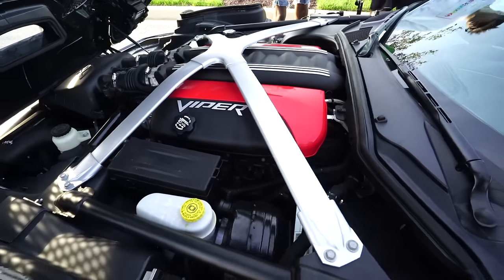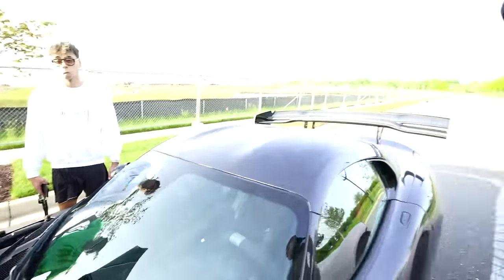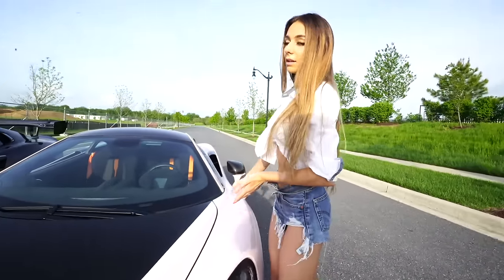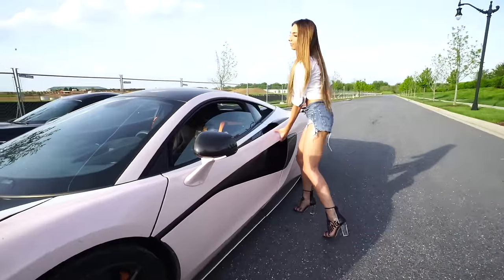Makes a lot of power. Let's see how it does on the straights. More meant for the track, but hey, still got what it takes to launch and roll race as well. So we'll see what we can do. So this is my 2019 McLaren 570S.